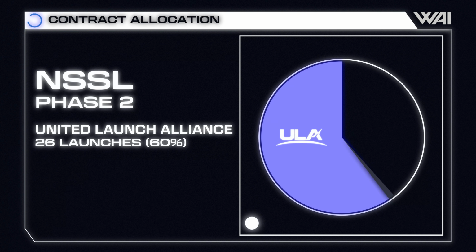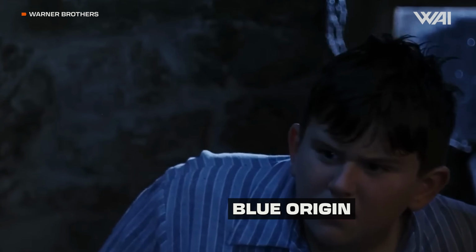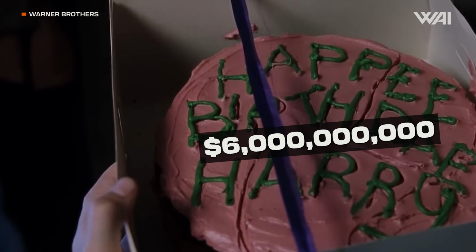In NSSL Phase 2, valued at $6 billion, ULA held a 60% share with 26 launches, while SpaceX took 40% with 14. This segment of the launch market is the most contested and fiercely protected part of the cake. SpaceX gaining shares here is a direct result of flawless work and the relentless pace of innovation.